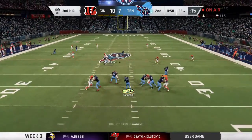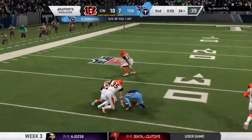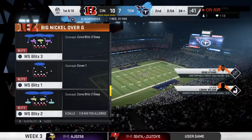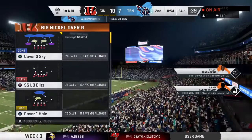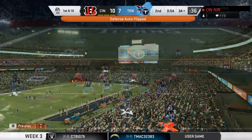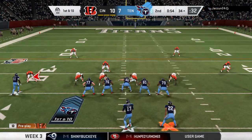Here's Tannehill. He's going to air one out. And that's caught inside the 35. Now the Titans will use their third and final timeout as they get the stoppage with a little over 50 seconds to go in the first half. So the big play changes the complexion of things. Here's first and 10 just outside the 30.